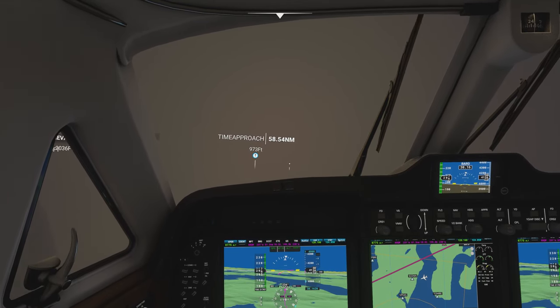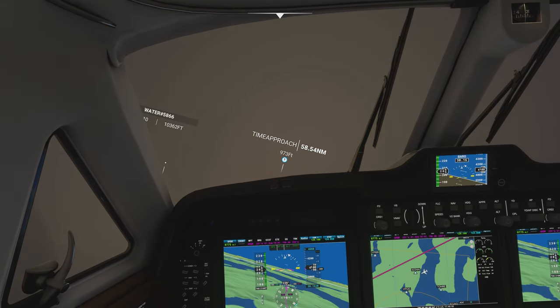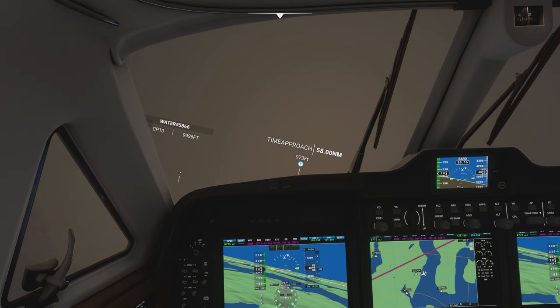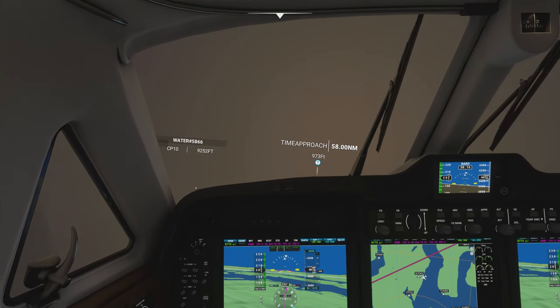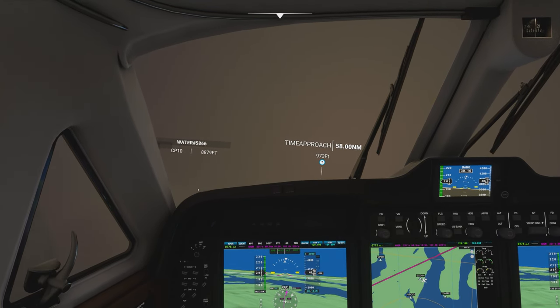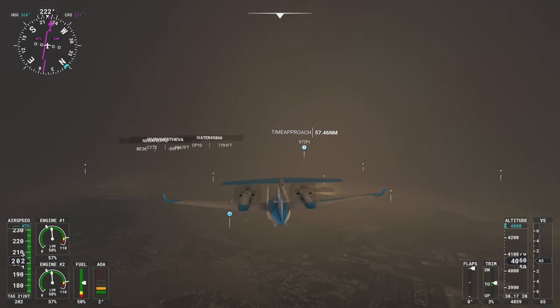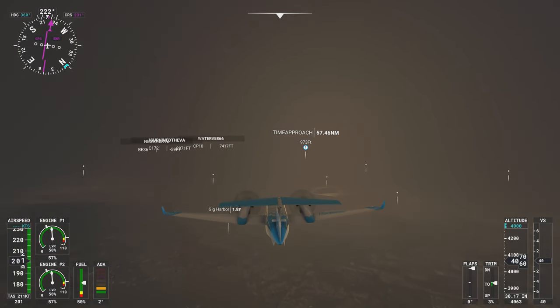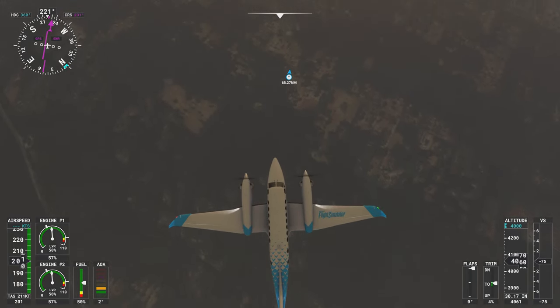Warning about the yaw damper. Okay, so now we're under autopilot control. Very shortly I will drop altitude again. Okay, so we can see a little bit out here. Like I said, it's a sunny day, but it's fully overcast, I think.